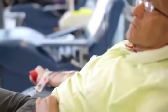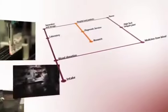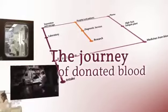About 400,000 people in the Netherlands are registered blood donors. Together they form the heart of the Dutch blood supply. But what do we do with their blood? And how do we ensure that we help as many patients as possible with every single donation? This is the journey of donated blood.